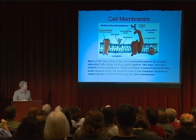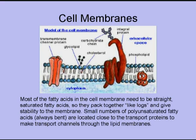So here's a diagram of the cell membrane. These are phospholipids. Every one of these little lines here is a fatty acid, and they need to be mostly straight, to pack together like logs so the cell membrane has integrity and the proper stiffness. The polyunsaturated fatty acids tend to be near the carrier proteins, and they have a function to play there as well. But most of the fatty acids need to be saturated or monounsaturated.